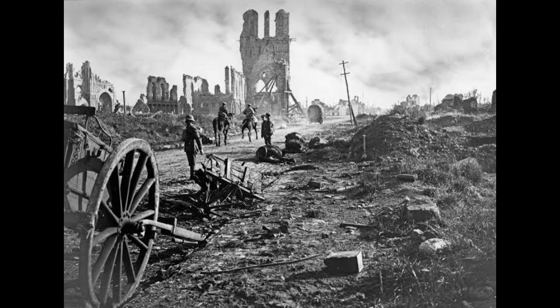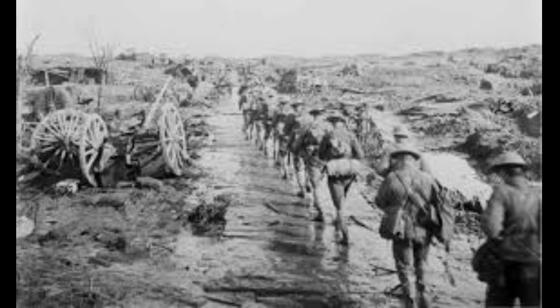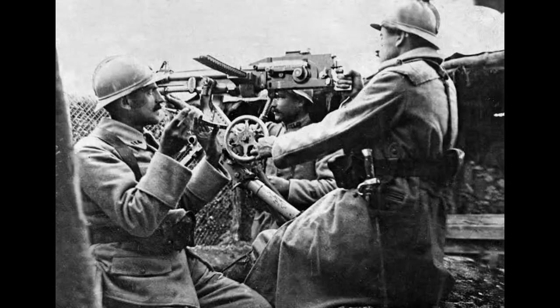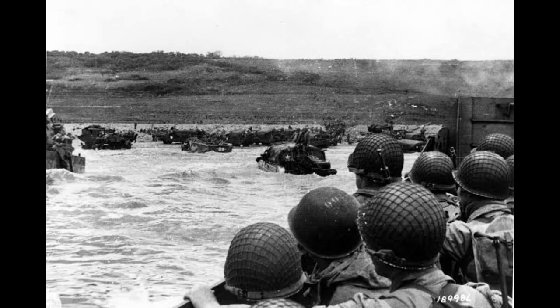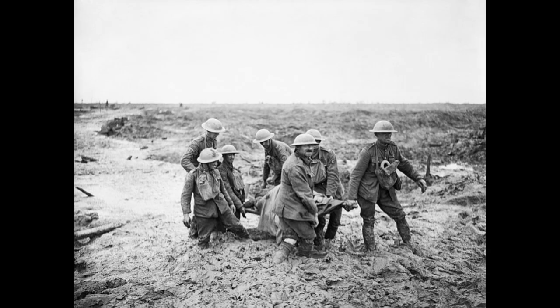In conclusion, the Battle of Passchendaele serves as a compelling testament to the challenges and complexities of warfare, where the German defensive strategy and tactics played a pivotal role in shaping the course of the battle and influencing subsequent military doctrines. The enduring legacy of Passchendaele underscores the timeless lessons of resilience, adaptability, and strategic acumen that continue to resonate in contemporary military thinking and practice.